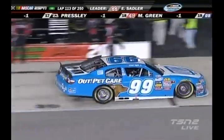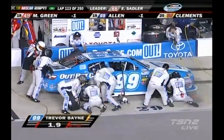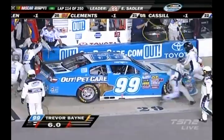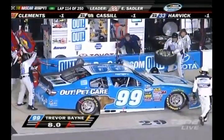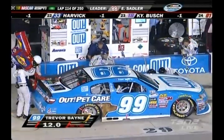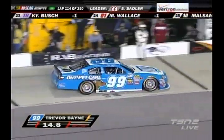And let's send it for Trevor Bayne's stop, Vince. Trevor Bayne in the 99. He's had a pretty good race car in the early stages of the run, but it has just continued to get loose and more loose. They're going to put on 4 fresh tires. They've been very patient with him. He's had some good runs, and Jerry Baxter knows he's dealing with a 19-year-old on a very tight track. Jamie Little?